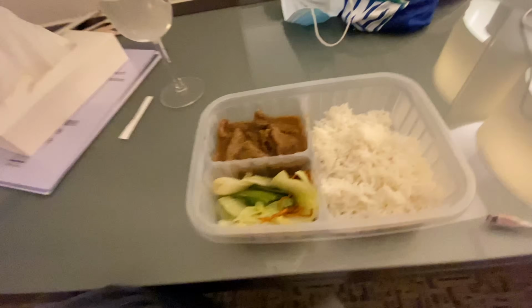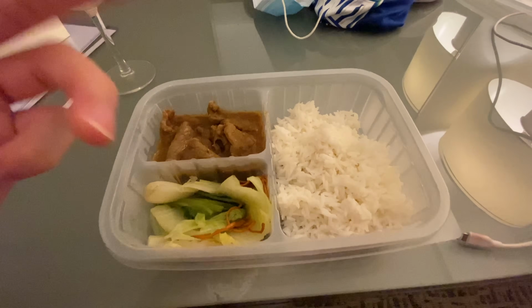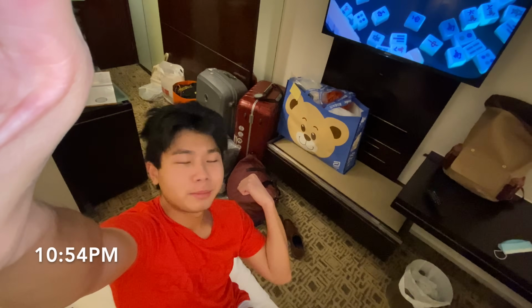So dinner's here. Actually looks pretty good. We got some cabbage, beef and rice. So I've done packing. I'm just watching some TV shows now. 2 more hours before I can leave. Now I'm gonna brush my teeth, shave and get out of here when they knock on my door.